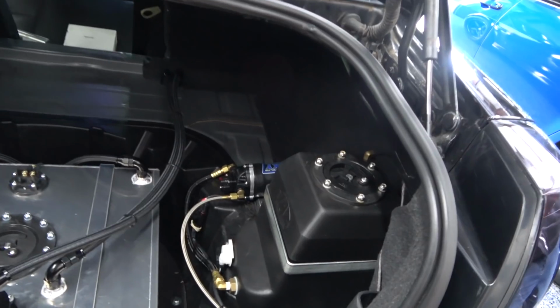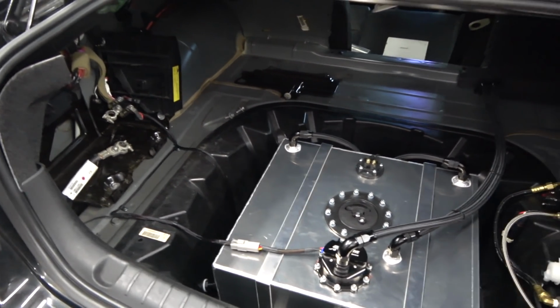So yeah, meth injection, alky control, Aeromotive. We got a fuel level sending unit in it, so the gauge works. Like, God, it's still kind of crazy, stock.